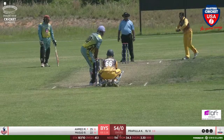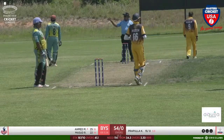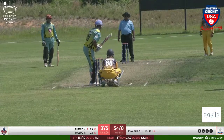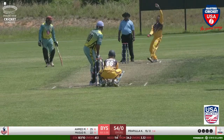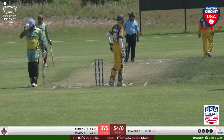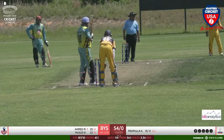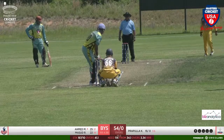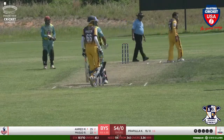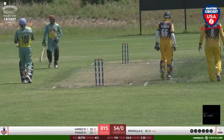Prafulla Kumar to Ahmed. Well left. Prafulla Kumar is rushing through his overs. Ahmed on strike. This is well bowled. Took the outside edge, but it went towards short third. It's a dot ball. Ahmed is batting on 25 of 37. And Masood on 22 of 29. Final ball of the 11th over coming up. This is quicker through the air, steered away towards backward point. That's the end of the 11th. It's 54 for no loss. We'll be back in a couple of minutes.